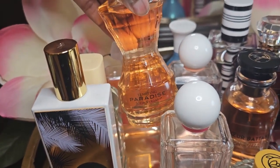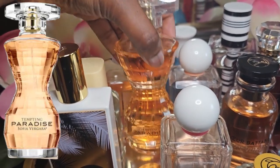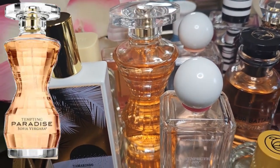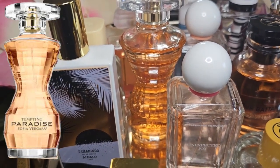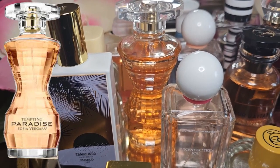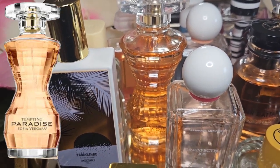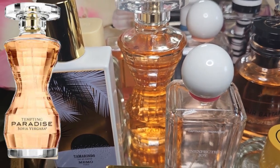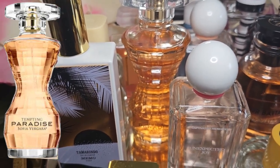So we have Tempting Paradise, okay? And this is from Sofia Vergara. Honey, this is an affordable option. I would highly suggest you get this. This is definitely a tropical scent. I think it was perfect for this spring. I think it's an easy reach. So if I just go out, do a quick errand, I think this would be good. Me rocking it in the house would be good.